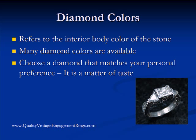Because there are lots of diamond colors, there's not really a specific color that is best for every single ring. You need to choose a diamond that matches your personal preference. It's really just a matter of taste, and it depends on the type of metal and the setting that you're using. For example, if you've got a setting that's based in yellow gold, it's okay to go with a diamond that is a little bit more yellow, because you're not going to be able to tell the difference between a colorless diamond and a yellow diamond in that type of setting.